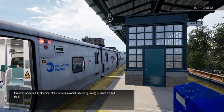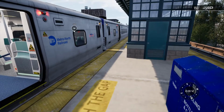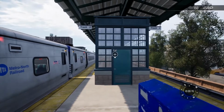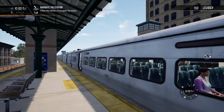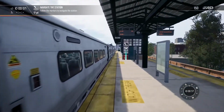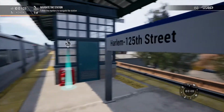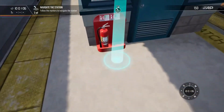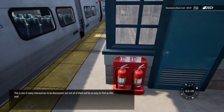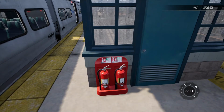It is necessary to be fully observant of the surrounding world. Practice by looking up, down, left, and right. This is one of many interactives to be discovered, but not all of them will be as easy to find as this one.